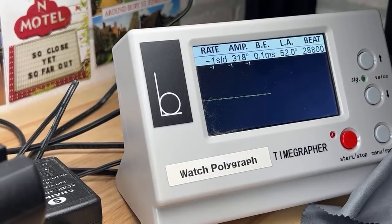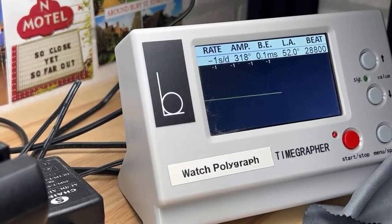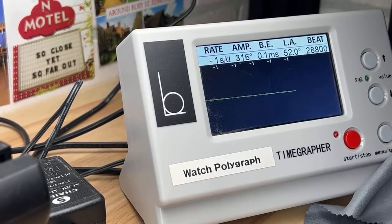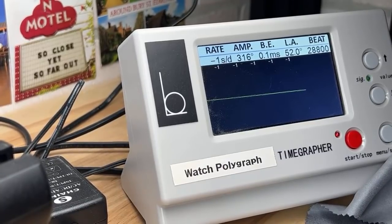So yeah, this thing is running amazing right out of the box. Nice high amplitude, minus 1. That's legit. And it beats at 28,800.